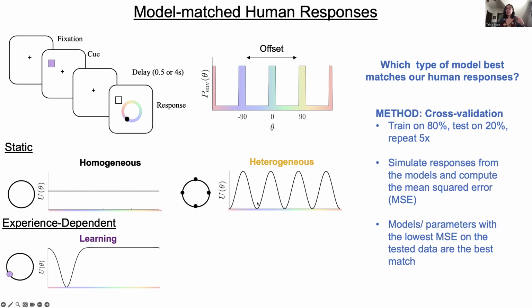And we're going to train that on 80%, and then we're going to test it on 20% of the data and ask, okay, here's 20%, give me my model-based responses. So we simulate those 20% of the responses and we consider the error. How similar were those responses for our testing set to the human responses that were given? And whichever ones had the lowest mean squared error on the tested data are the best match. Now, we're going to do this 5 times. Why are we going to do it 5 times? Well, we're always testing on 20%, but we want to be sure that we test all of our responses. So we're going to split it up and do 20% each time.